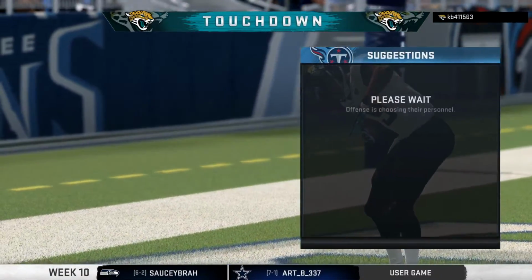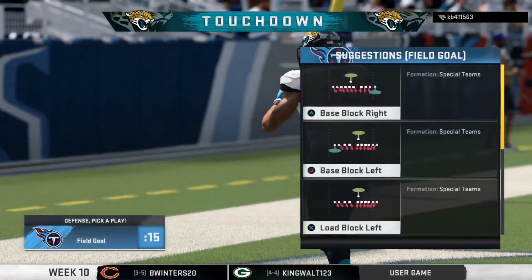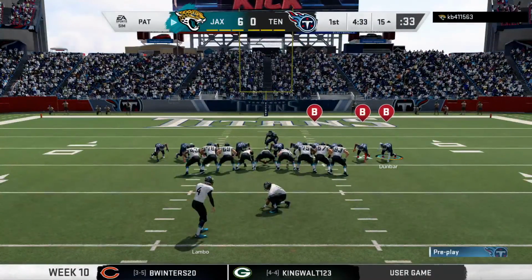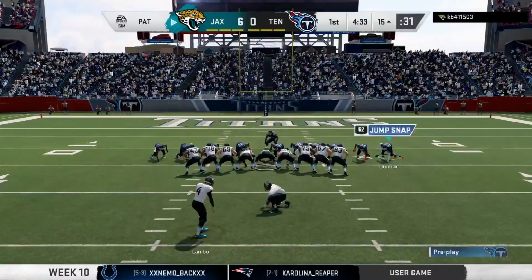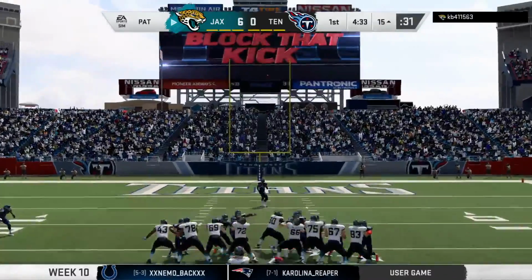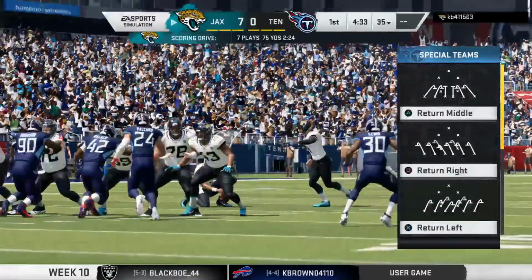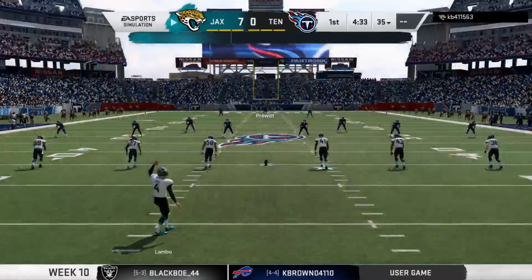Got his man, it's caught. Touchdown, Jaguars. A 20-yard touchdown. And they are able to strike first here on their opening drive. Extra point tacked on by Lambeau. And it's now a 7-0 game.